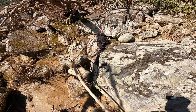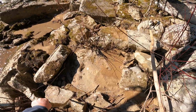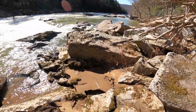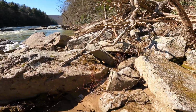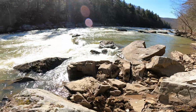At least this hike will show what it's like when the water's just a little too high and it covers the motorboat hole, if that is true. So I'll have to use the segment of this hike to prove when the water's too high to see it, when the water's just right to see it.